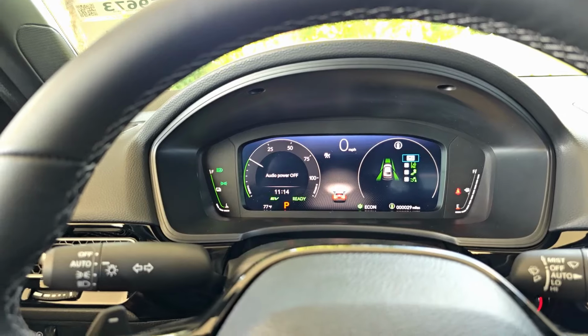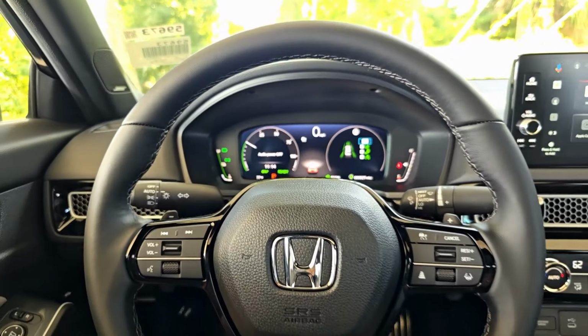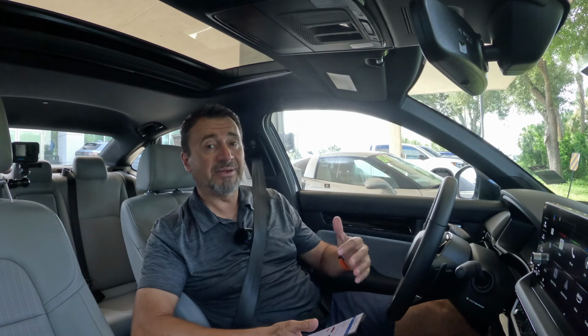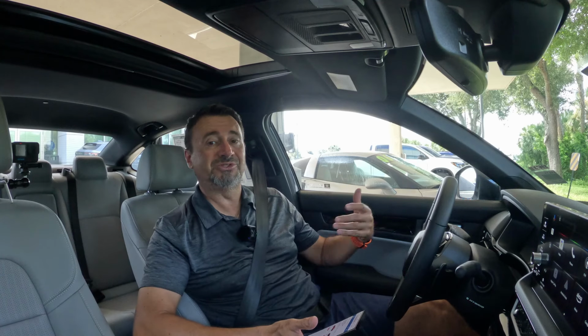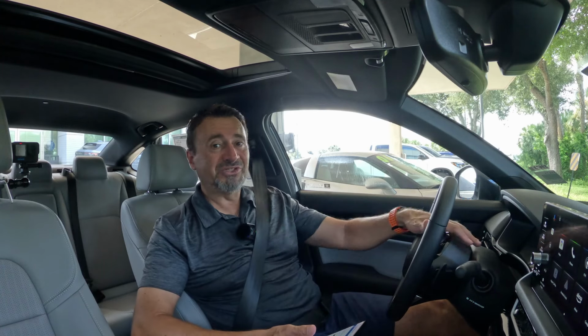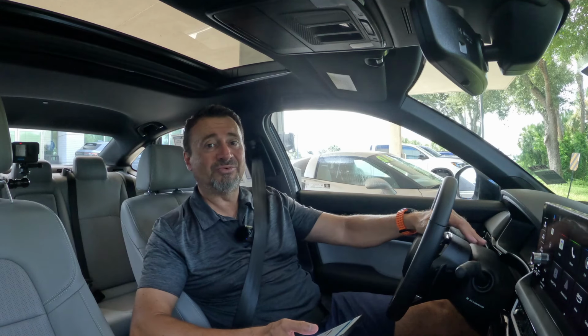Now that we know how it looks, let's talk about pricing and take it for a spin. Honda Civic offers a variety of choices for just about anyone. They have two different body styles, the sedan and the hatchback. They have hybrid, non-hybrid, a sportier vehicle, which is the Civic Si, and the sports vehicle, which is the Civic Type R. The cheapest Honda Civic is the LX sedan at $24,250.